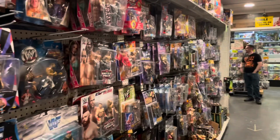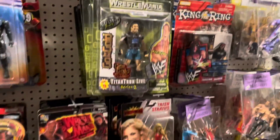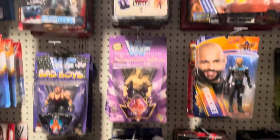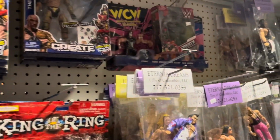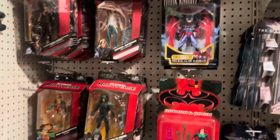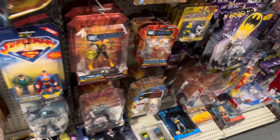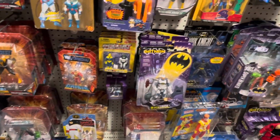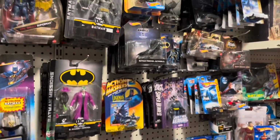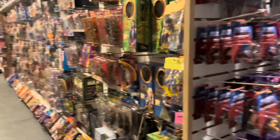Like I said, look at these aisles, just completely full. Not an empty peg, no empty space. It's just so much fun to see. This wrestling aisle is pretty cool. A lot of wrestling. Here's some older DC. A lot of neat stuff. Some Ghostbusters. Actually had some retro video games.